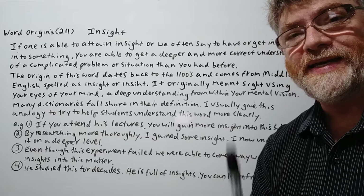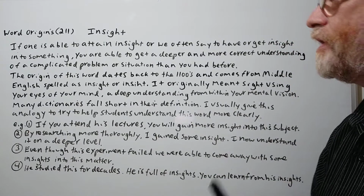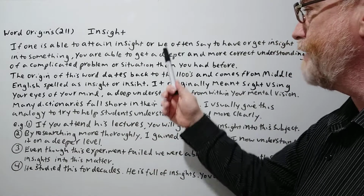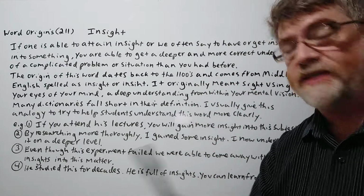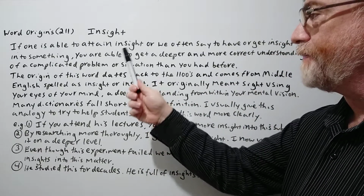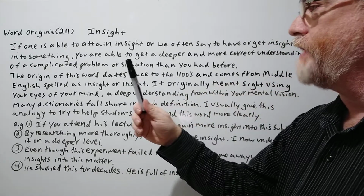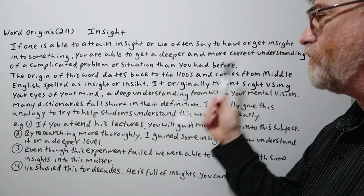Word origin today is insight. Okay, somebody wants a screenshot, do it right now. Let's get right to it. If one is able to attain insight, or we often say to have or get insight into something, you are able to get a deeper and more correct understanding of a complicated problem or situation than you had before.